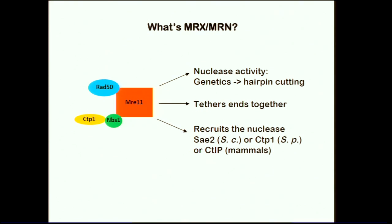So what's the deal with MRN, MRX? It's a triprotein complex. It has MRE11, which is known to have nuclease activity. There are a number of genetic experiments in cerevisiae suggesting it has a role in hairpin cutting, so that was interesting to us. It also has a dimerization motif, which is thought to tether two of the ends together to help heal them. And finally, it can recruit another nuclease, which has a different name. Homologs have different names in the different organisms, but in Pombe, that's CTP1.